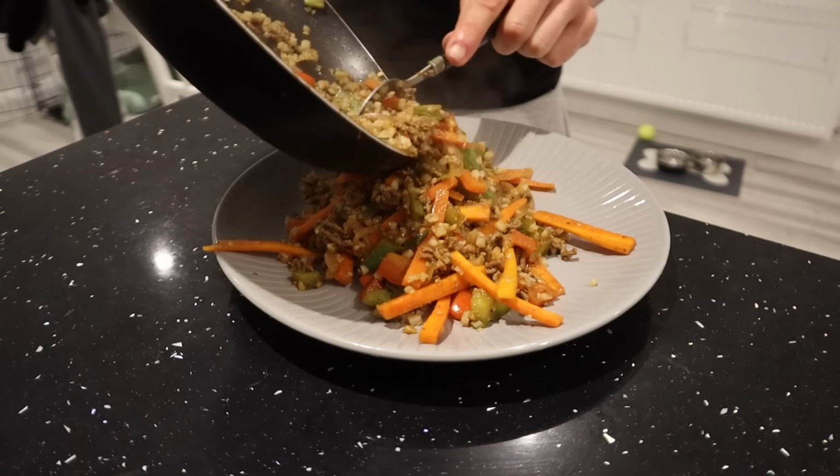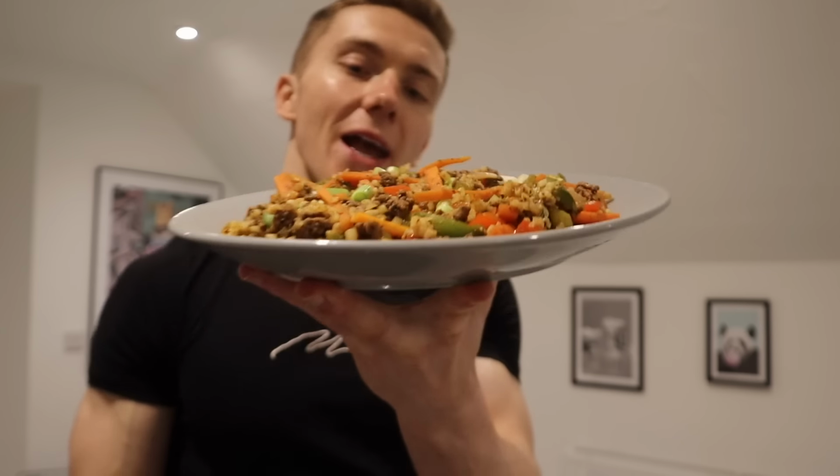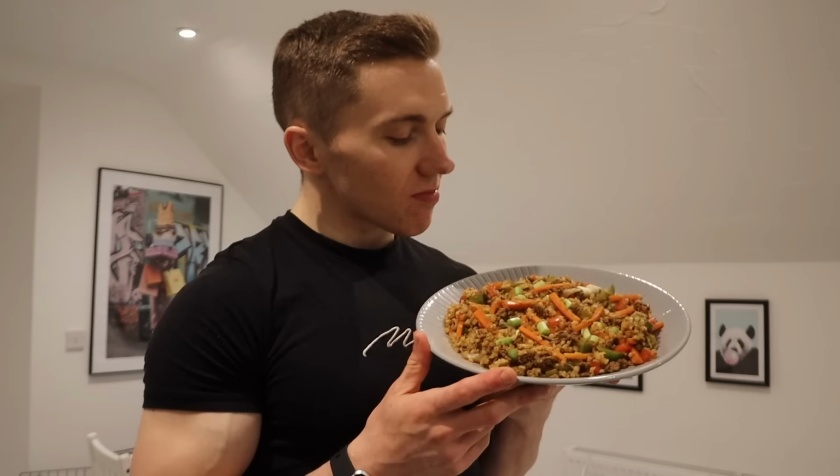This is actually a ridiculously big portion. I also find that when you add mince to a stir fry, no matter how many other colors you add, it always just ends up looking a bit brown, doesn't it? Like, it's a bit brown. But the brownness aside, this is a great shout.